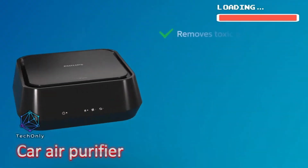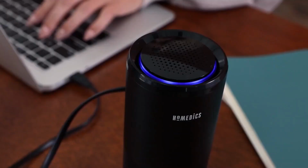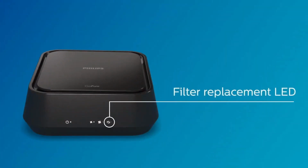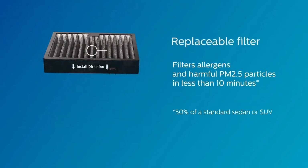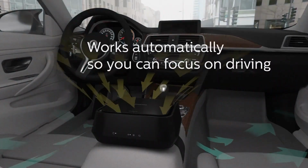A car air purifier is a device that cleans the air inside a vehicle. It removes pollutants such as dust, allergens, cigarette smoke, and unpleasant odors to improve air quality and reduce exposure to harmful substances. Car air purifiers work by using filters or ionization technology to capture pollutants and neutralize them, leaving the air inside the car fresher and cleaner.